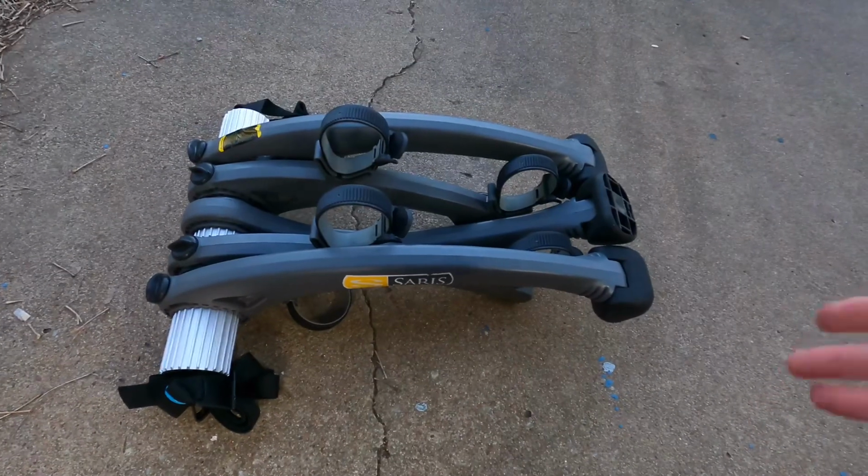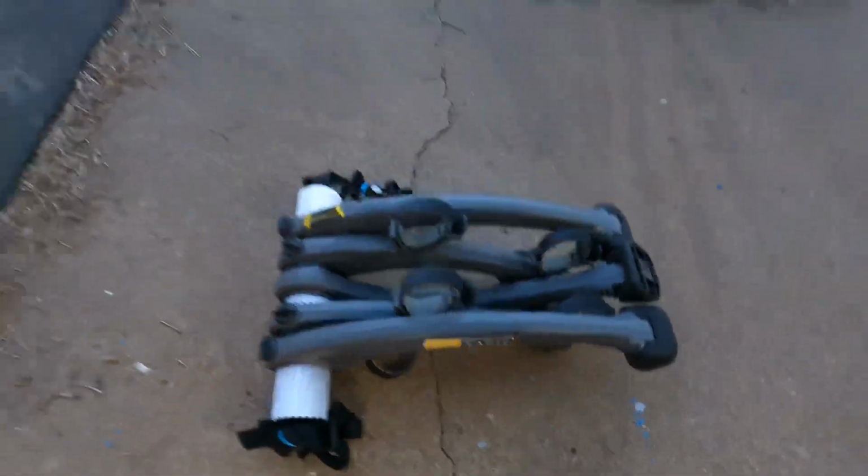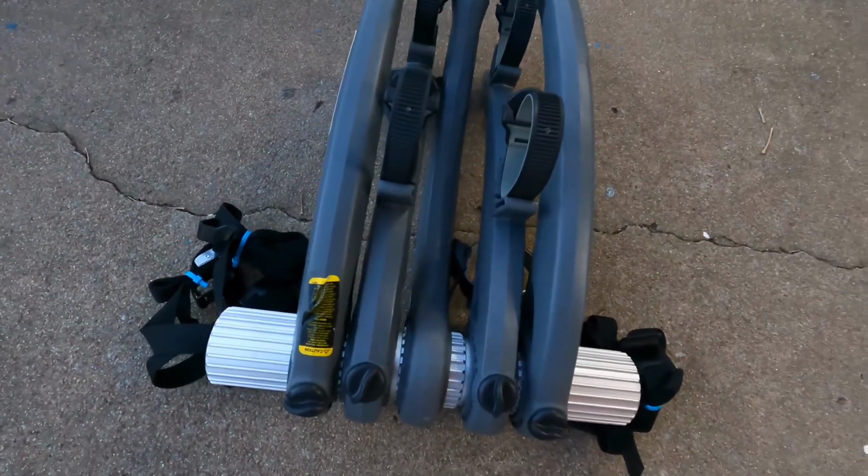So if you've never adjusted one of those Sor bike racks, that's how you do it. I'm going to go ahead and do it for all the rest of the pieces, and I'll show you what it looks like when it's completely collapsed. As you can see, I have all the leg extensions all put together, so the shipping is going to be a lot easier. And then I have them all scooted to the middle as well.